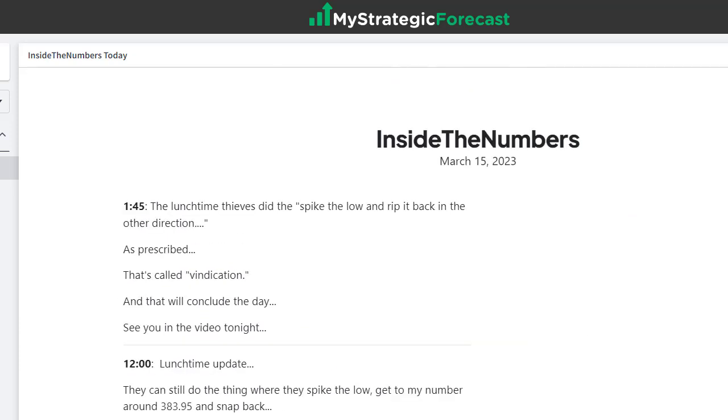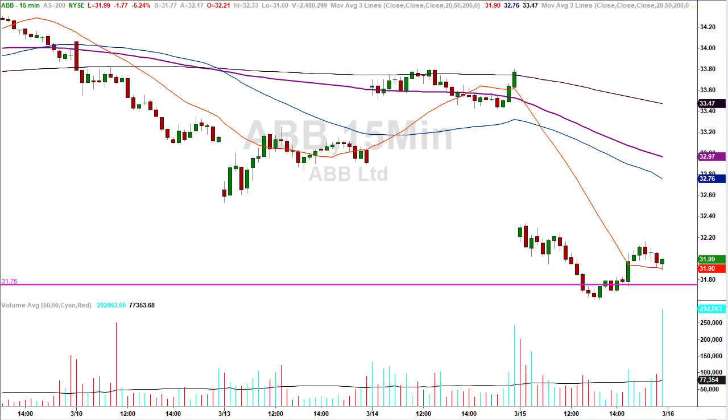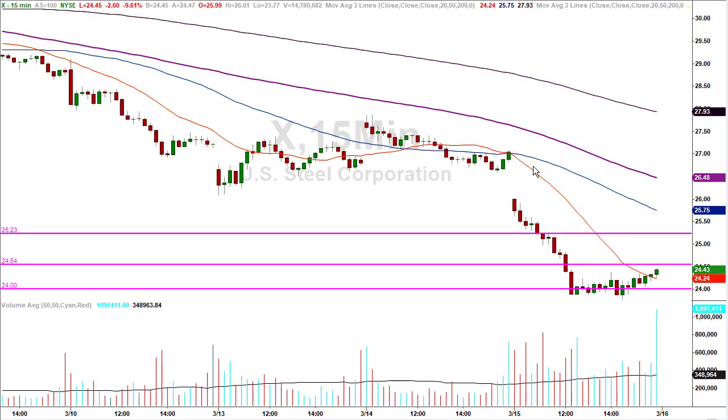Here's the rest so you can just see all the notes as we do every day. And then here's what happened inside the numbers. Stocks on the move today. The only two out of the 6 that hit their numbers today were ABB and US Steel, letter X. ABB did it later in the day or midday, and they bounced off the number. So anybody that took it, they gave you the minimum required base hit and then some.